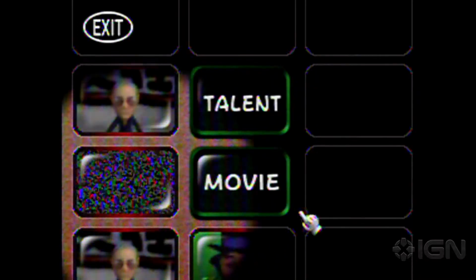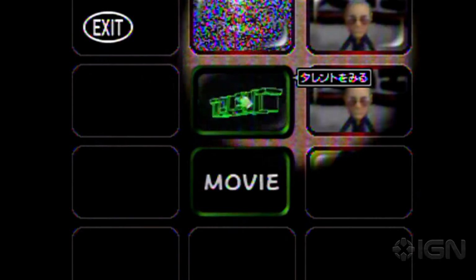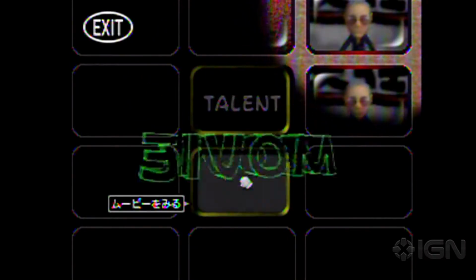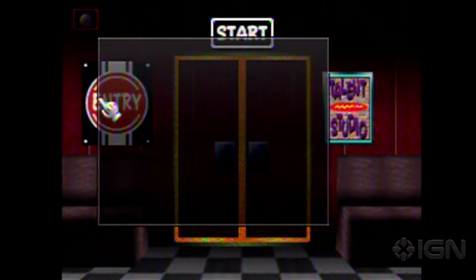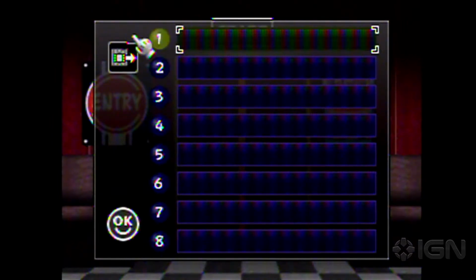It's really funny, you see, every menu is slightly different, completely crazier. So we got the talent show, or you can watch a movie. I think there's a preset movie on here. There's some other stuff I can show you, but there's the preset movie that's on this disc. Load movie right here.